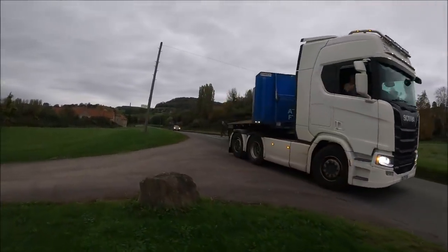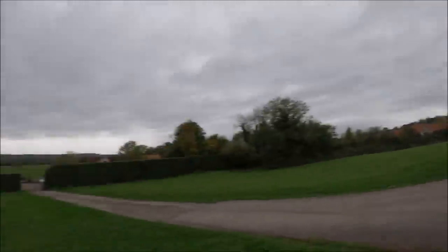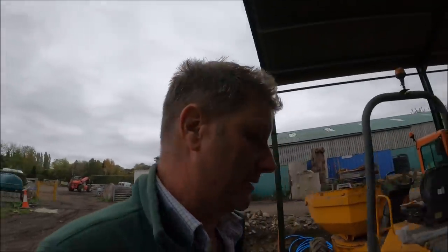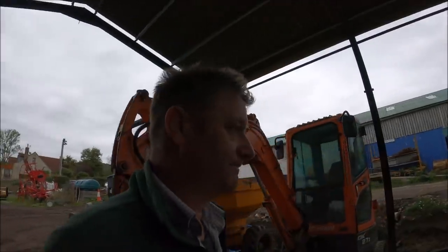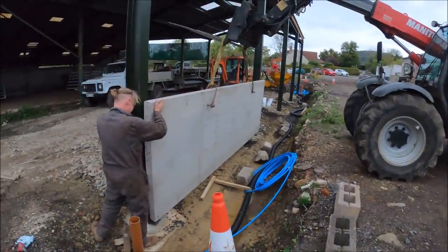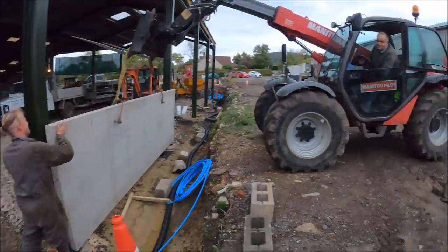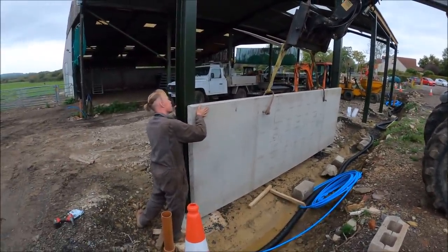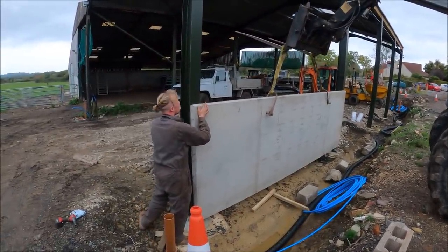Thank you! Cheers, safe journey! Alright, so the plan is we're going to try and get a couple of these up tonight if we can, but we are losing light rapidly, and battery. You might have to come back tomorrow and see how far we got. The panel's right, it's just a shed. Take him out a bit more. Right, hold him there.